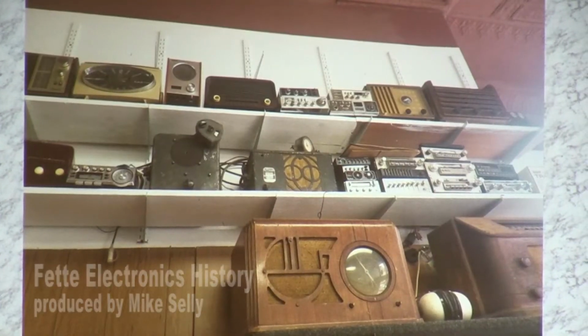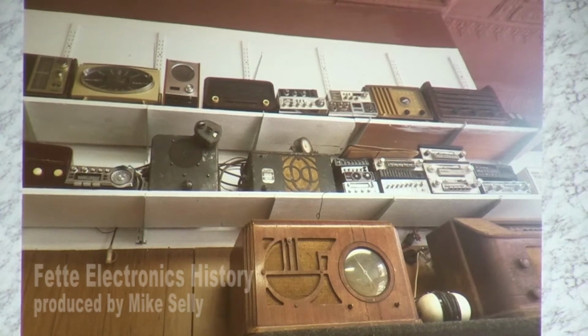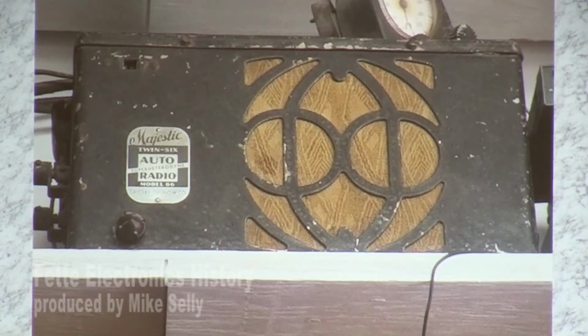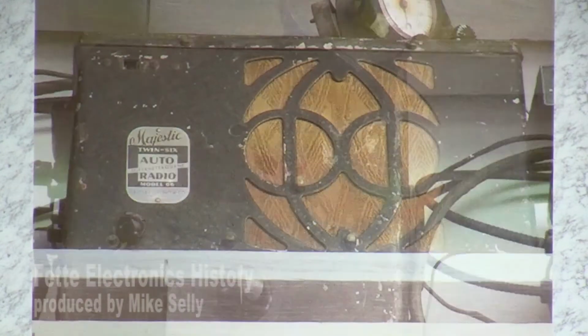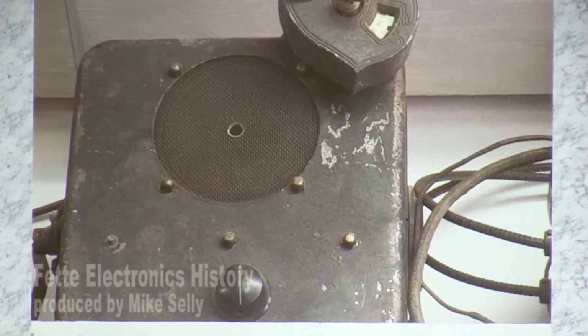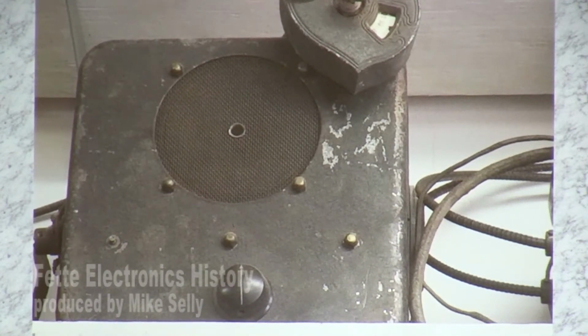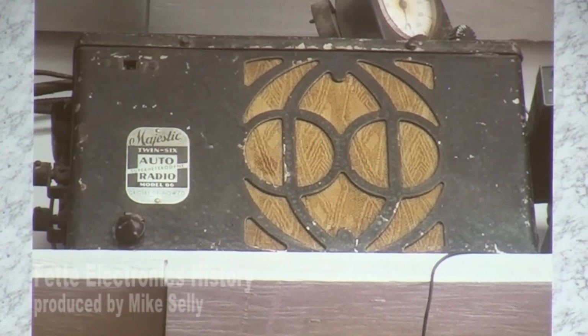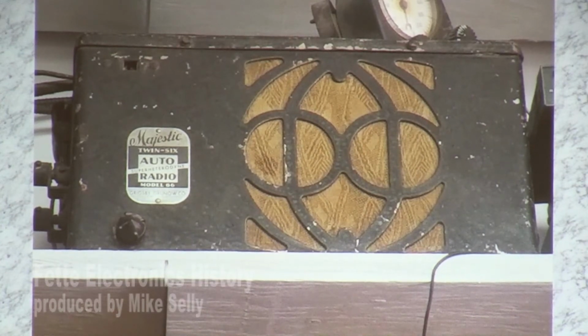And just mind you, these photos are only probably 30% of what we actually have, because we're running out of shelves. That's a car radio from the 30s and early 40s, and it's actually two pieces. You had to have both these pieces installed. You see these big cables, and then they would hook to the battery box. It's a Majestic audio radio, and you can see the dial up there, so that mounted under your dash, and you turn knobs, and all these boxes were back in your trunk or something to make that work.